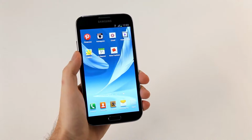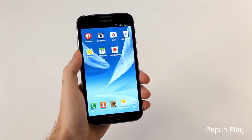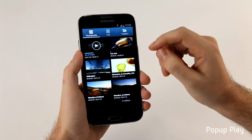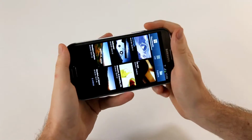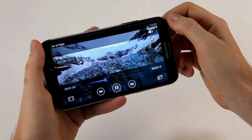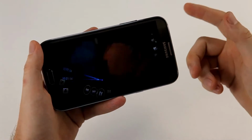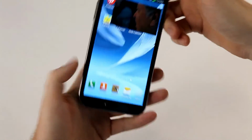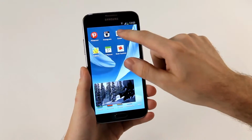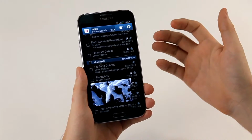Now, one of the great features for productivity is pop-up play. This allows you to multitask by watching video and doing something else at the same time. So let me open up the video player here, and I'll select one of these videos to watch. There we go. And say I want to email a friend or send an SMS, I can press the pop-up play button. The video will load on top of the screen, and then I can move it down, and I'm free to do anything else. So I'll open up email, and there you go, a really cool feature.